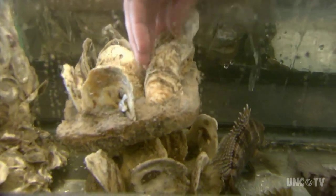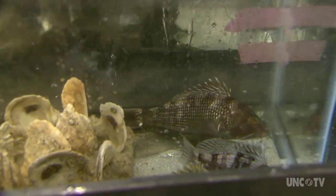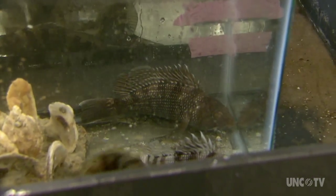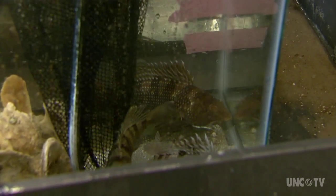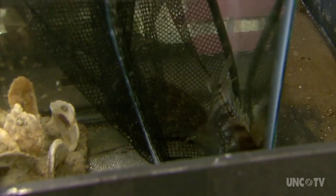I'll take a couple of them out of there. Trouble is, fish aren't easy to track. They're hard to see, hard to follow. The ocean is large. But it turns out fish have a kind of flight data recorder built into them. It's called an otolith. It's a type of ear bone.